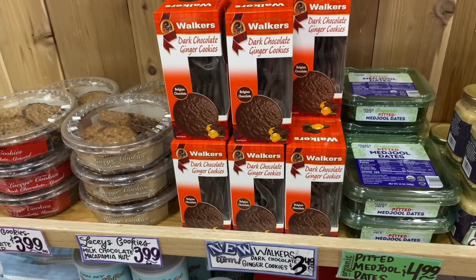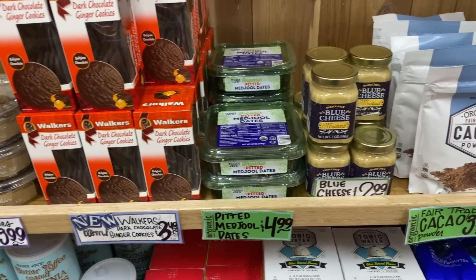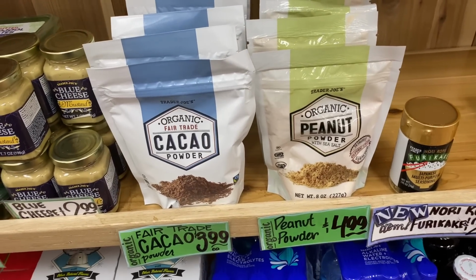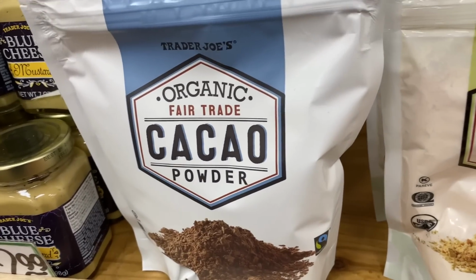Not my cup of tea either, but like a dark chocolate ginger cookie. And then I thought these were really cool. I like that they have organic cacao and peanut powder, so you can add those to a smoothie or any kind of recipe. Let's say you were making muffins.